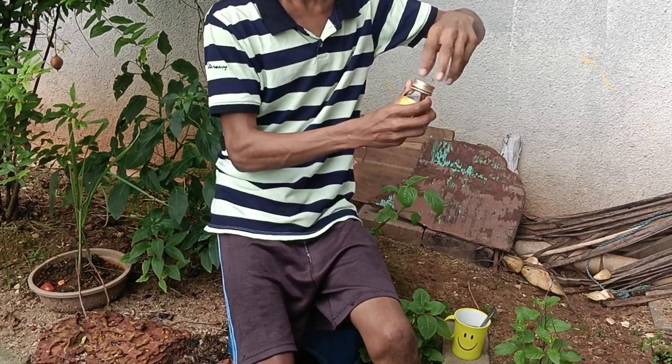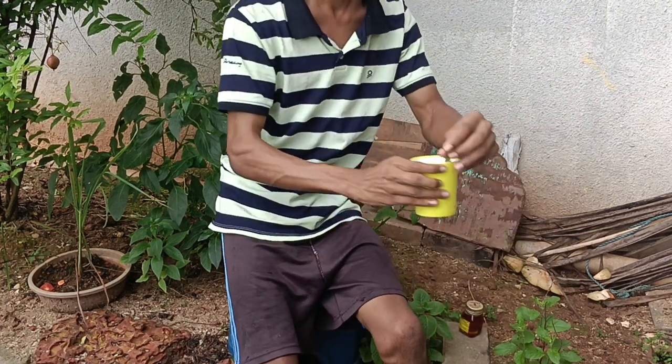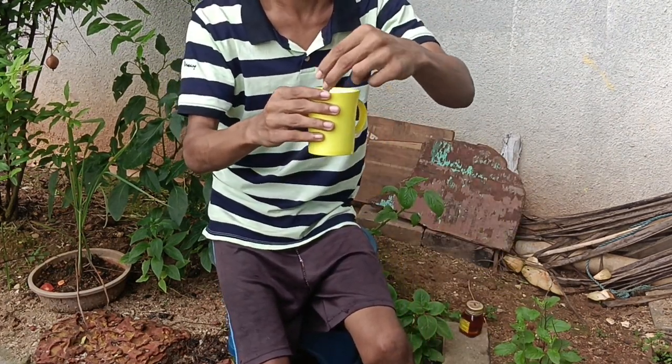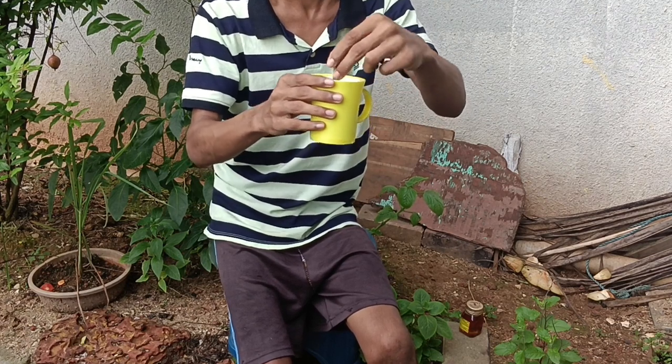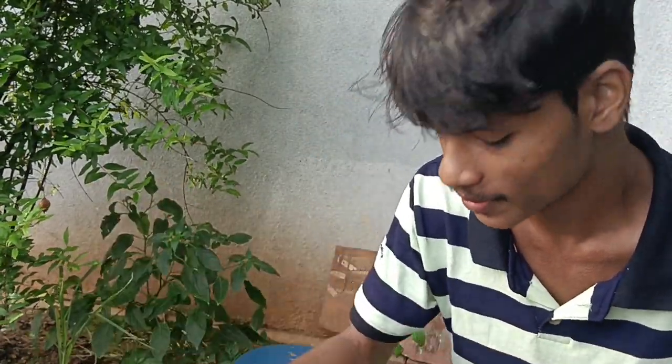Do try once. Do add some lemon. If you don't like honey, then it's okay, but do let the lemon inside the coconut water. It tastes super yummy and super delicious, guys. Do try it for once. Our meal is almost ready, guys. Now we'll have our meal.